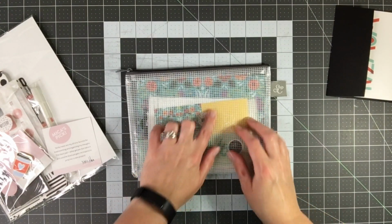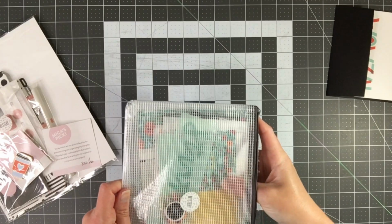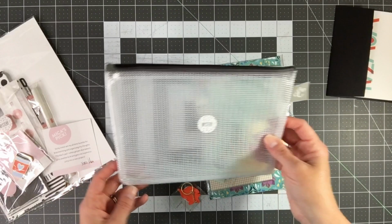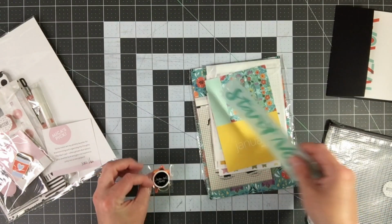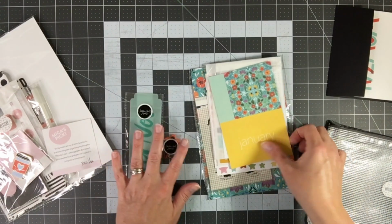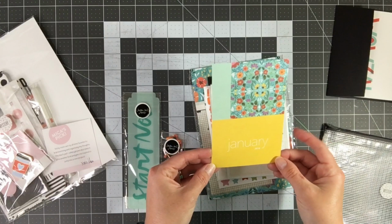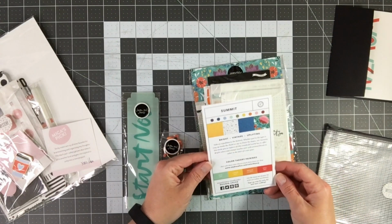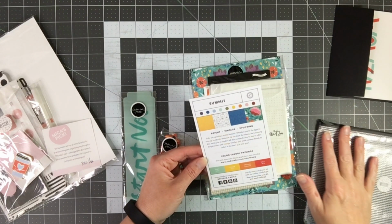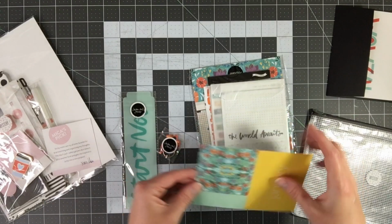So this is our mystery kit here. Let's take a look at what's in here. I kind of glanced at these when they first came in, but I haven't really looked at them other than that. So right off the bat, I can tell this is a Jasmine Jones kit. A lot of the things have her name on them, so I know that it was designed by her. So this is a January 2018 kit. Looks like it was the Summit kit. Tells about the color theory pairings that come with it. It kind of gives you an idea of everything here.